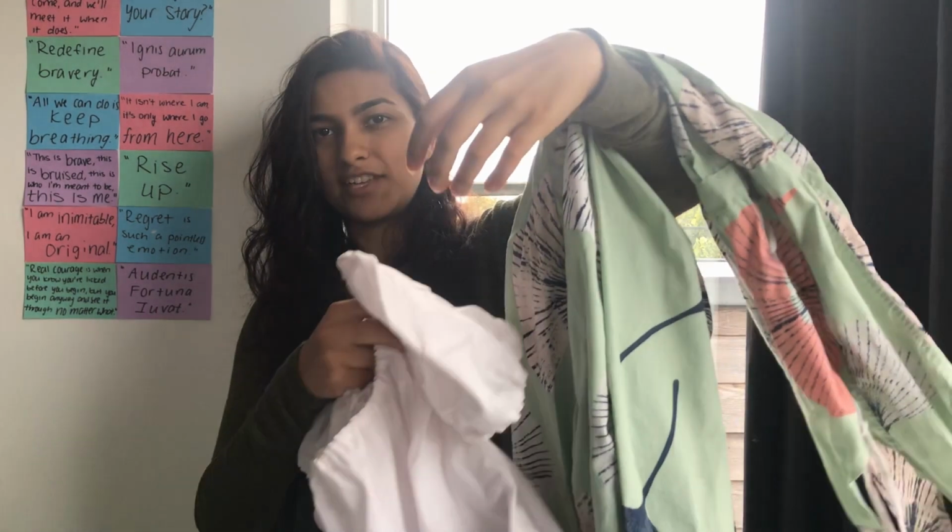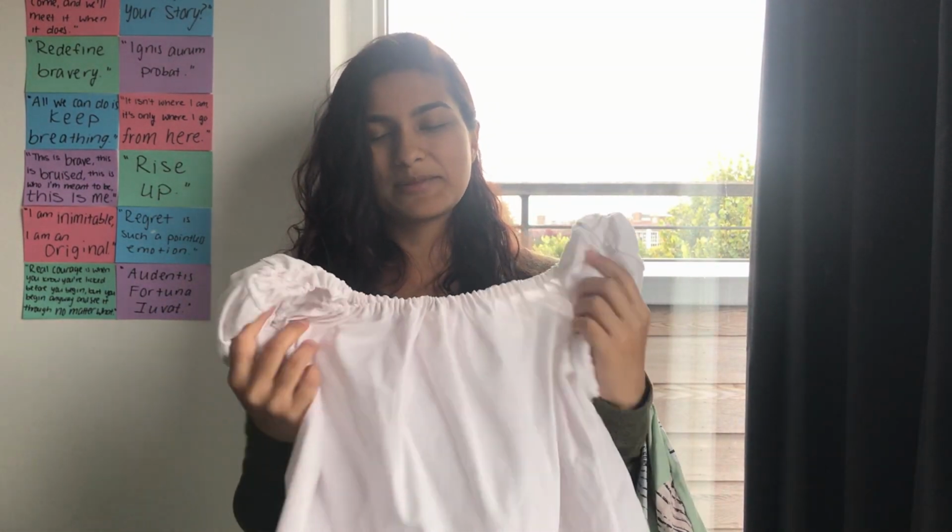So I think I want to do another one based off of a shift like this and add maybe longer peasant sleeves. I might do that at some point. But yeah, I really like this one, and I really love the way it looks under this dress. Together they just really have that cottagecore vibe, and it makes me very happy.